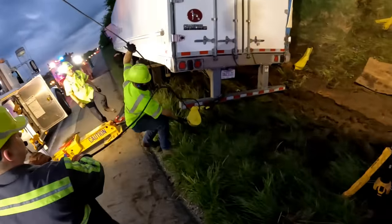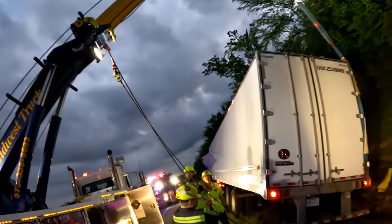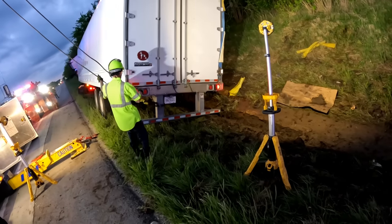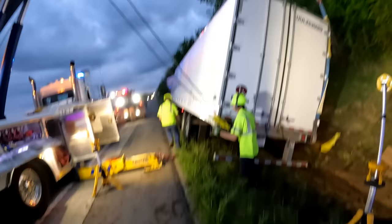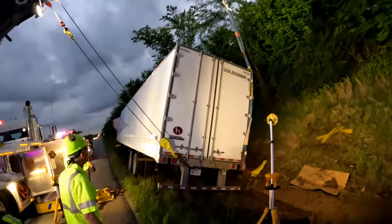Just turn the snatch block. One more round. Get it up as high as we can down there, Ken. There you go. Somebody get that chain out. No, the chain on the wheel, please. Chain on the wheel, get that out. I come back.